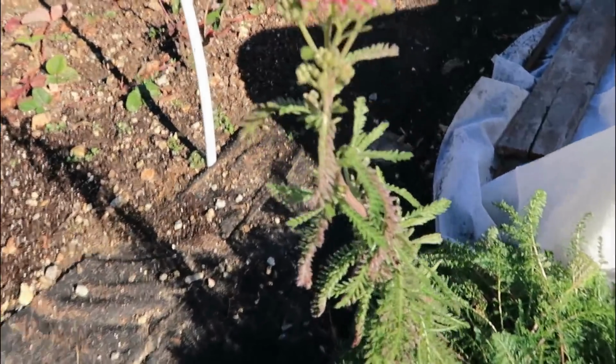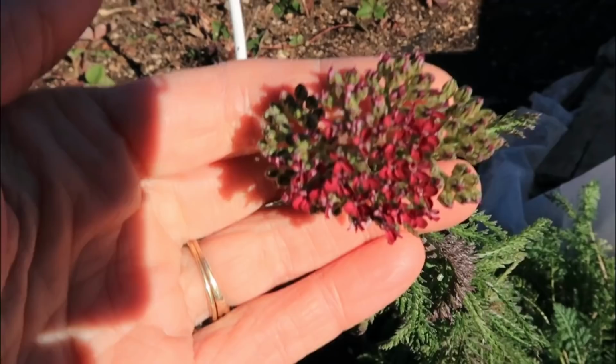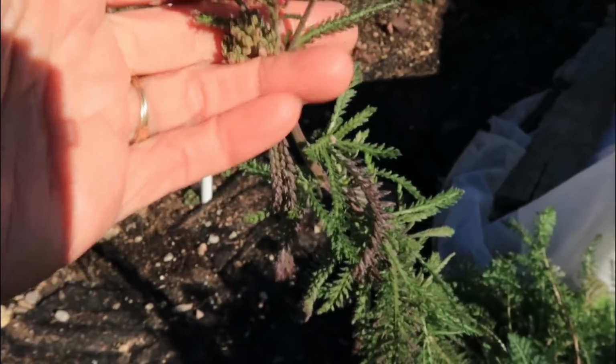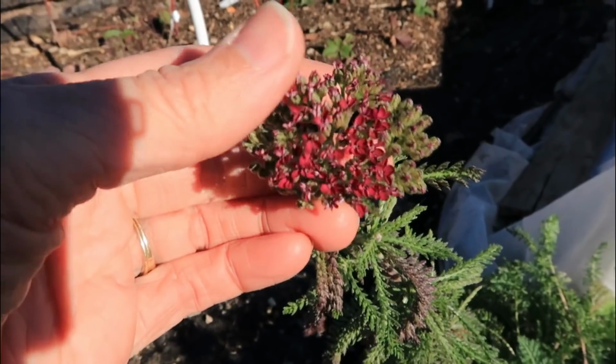One last thing here in the garden. Look at this yarrow. It's just beginning to open up, and we had such cold weather. It's like undaunted. It's amazing. I had no idea yarrow was so cold hardy. It's beautiful.